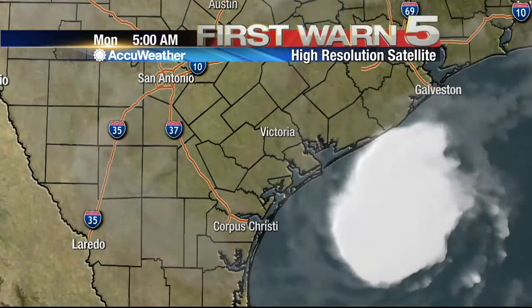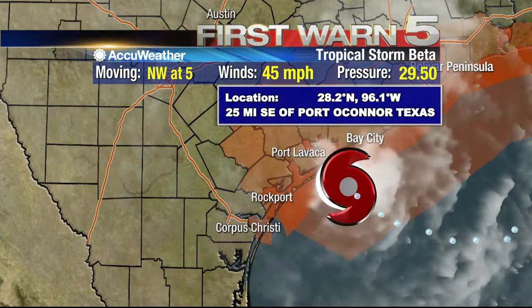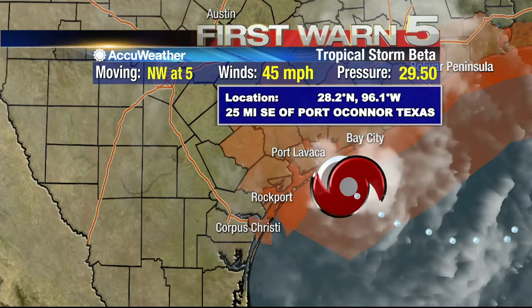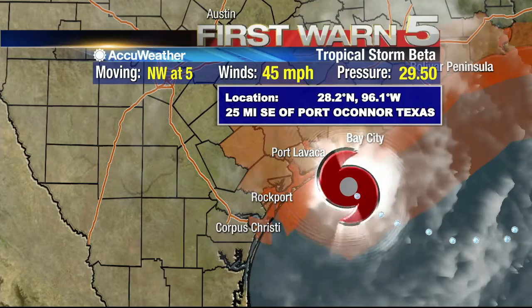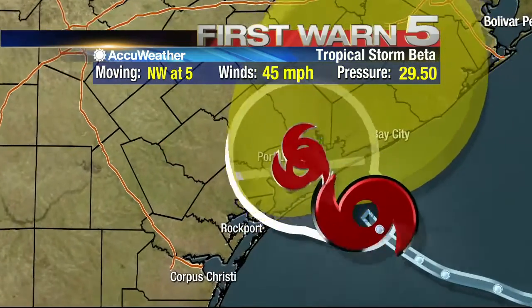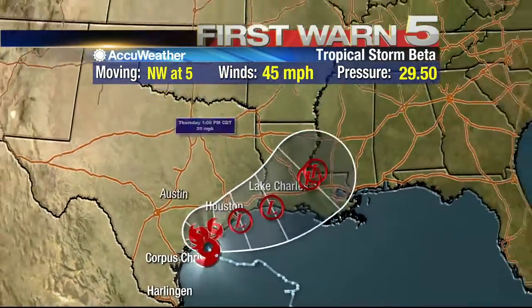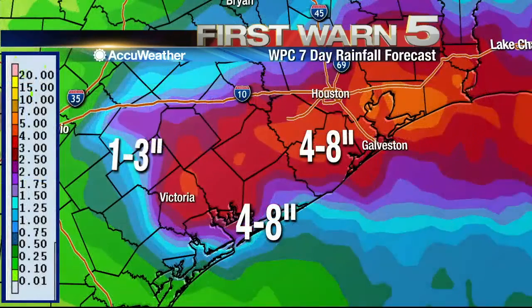There's a closer look now, and you can see there's Victoria in the picture. The storm is sitting just offshore right now, about 25 miles to the southeast of Port O'Connor. It's moving 5 miles an hour, so that means 5 hours to Port O'Connor. So about 10 o'clock tonight, we expect the center of it to make landfall there. And then it'll turn to the northeast and then eventually race off to the east. It'll be 2 days of this thing raining over southeast Texas, but then it rains itself out and falls apart probably somewhere over northern Mississippi or Alabama by the end of the week.